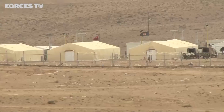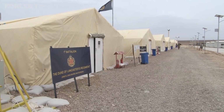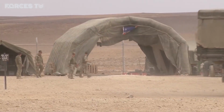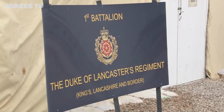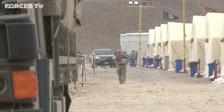Home for One Lancs for several weeks is a Jordanian military camp called Jebel Batra. 1,600 metres above sea level, it's surrounded by a huge expanse of empty desert. In it, One Lancs have created 8 different firing ranges, each a different size and all perfect for live firing. Everything from machine guns to hand grenades and mortars.